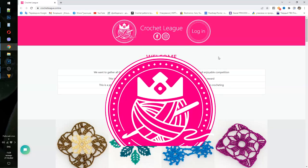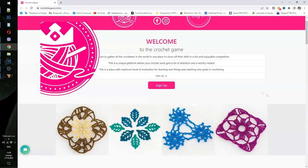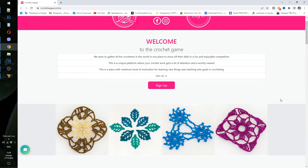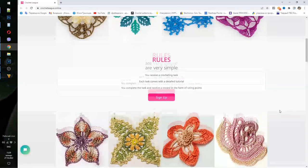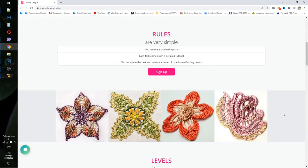You will start from the most simple elements, and you will use high-quality tutorials like colored schemes, instructions in English, and also detailed video tutorials. We have the most understandable tutorials on the market, so don't be afraid to start. I am sure you will achieve really big results. So you can create first elements like this. They are very simple. After, you can move on. Just you can create more difficult elements.